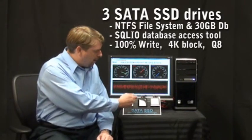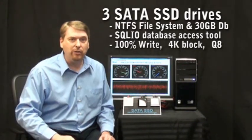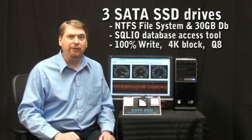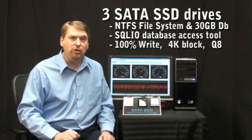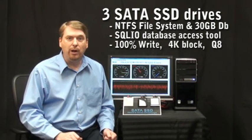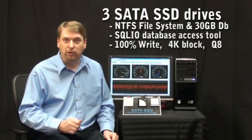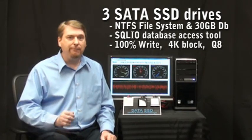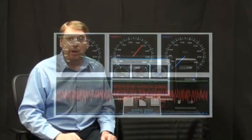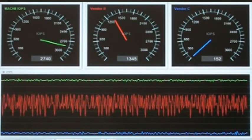In the demo, we have 3 competitive SATA SSD drives. These are all drives that are shipping today. Each one is formatted with an NTFS file system, and each drive has a 30 gigabyte SQL I/O database on it at a 4K record size with 8 users, or actually 8 QDEPs. Finally, what you'll see on the screen is an application that measures that performance in real time as the demonstration is running.